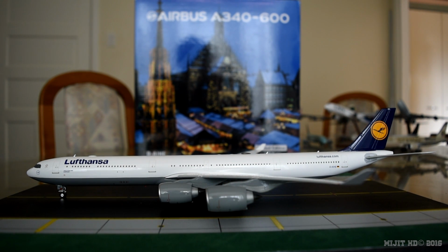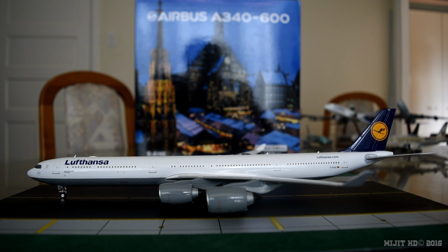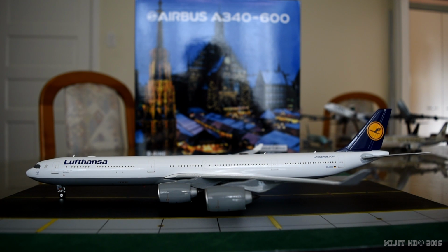I was really looking forward to it. It was one of my favorite aircraft and airlines, and yeah, this is not good. Really, they're starting with the gears. Now the stand is putting pressure on the middle gear, which means you'll not be able to keep it on the stand. So that is really annoying.